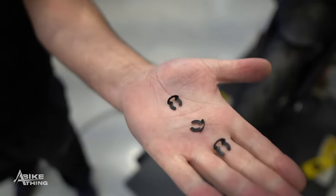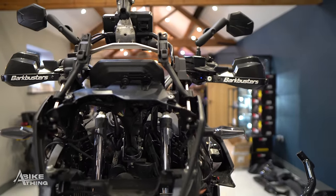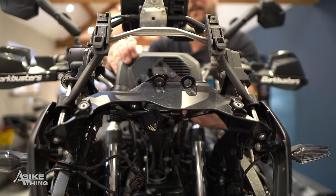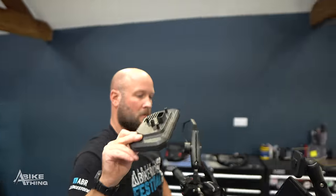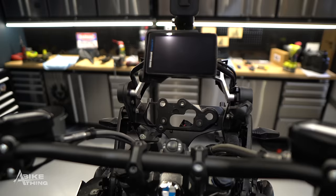Three circlips removed. So now that is literally just sitting there. You can just pull it out from the back, yeah? It's just sitting in its little rubber grommets. So I'm hoping now it should just pull out. Again, that's the dash out. Cool. Nice. That's what you're left with. There we go.